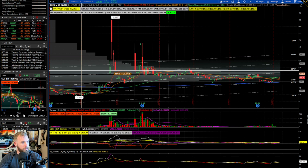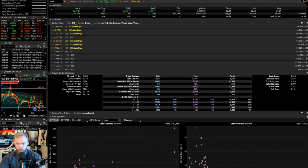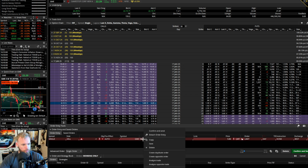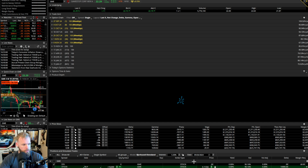So if we pop over here to the platform, we can go to the trade tab and grab first the 17 Jan 25s, and then we can grab the 18 calls, which are in the money. These are being sold because these are coming in at the bid. I'm just going to ballpark it at like 580, something like that. It doesn't really matter what the price is. I just want to give it to you for context.